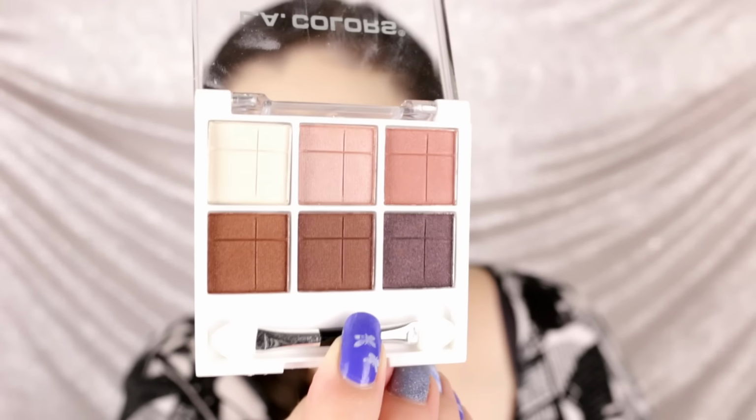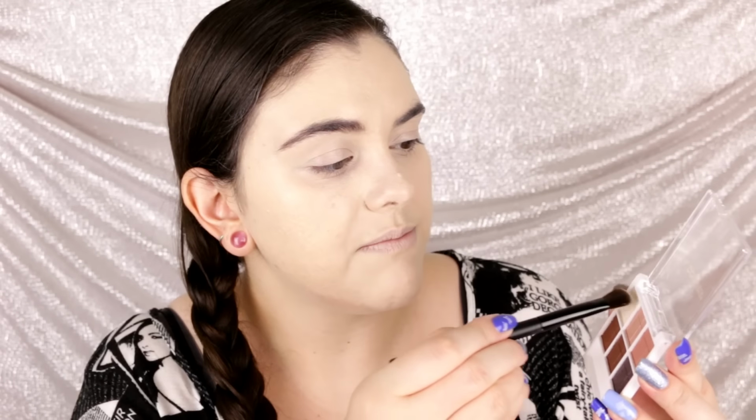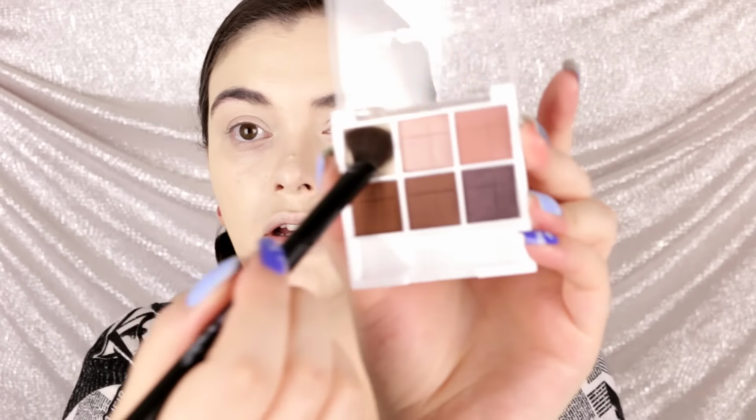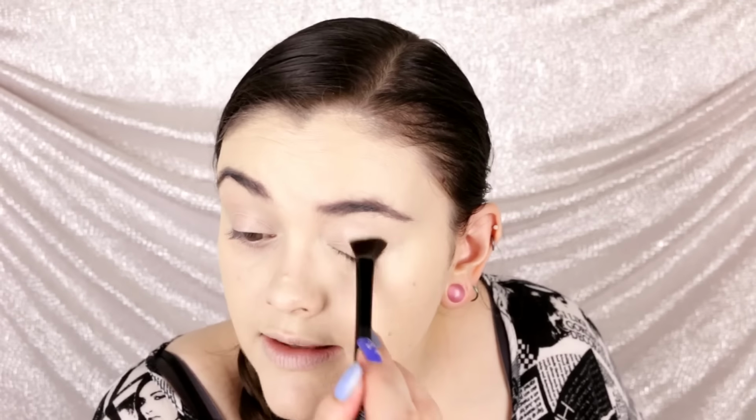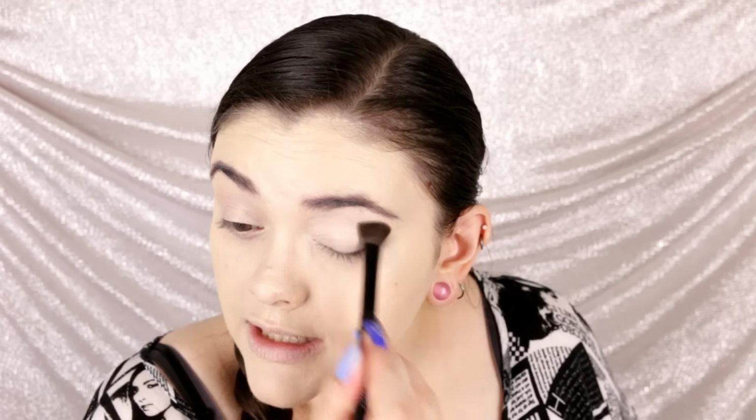So I'm going to open up this LA Colors eyeshadow palette. Oh man, this is going to be a long video. I'm going to open this brush here. This is the Wet n Wild eyeshadow brush, and we're going to use this to apply the shadow. Pretty much all of these shadows look very matte. Look how pretty the shadows are. And I'm taking this matte nude cream color right here. It's a nice matte shade. And I'm going to try to set this concealer. Oh, that's pigmented. Oh, okay.